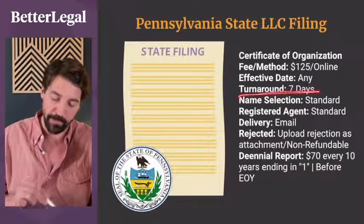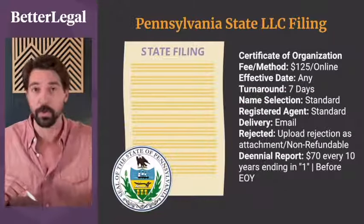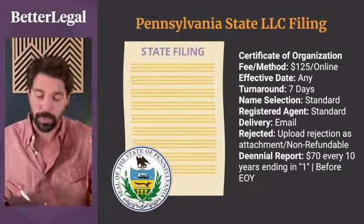The turnaround time is 7 business days, but that can always take longer. Let's say a flu goes through the state examiner's office. It can always take longer, so plan ahead.